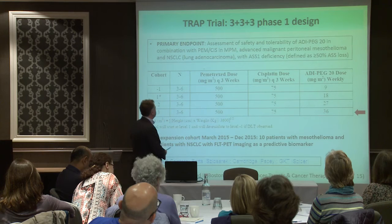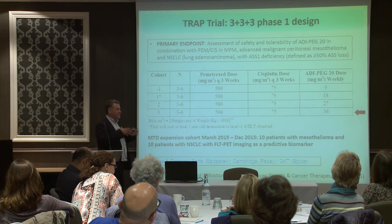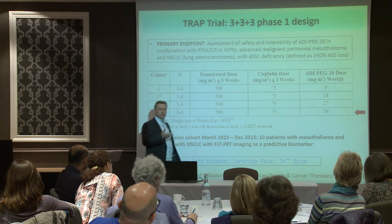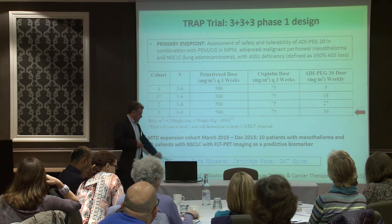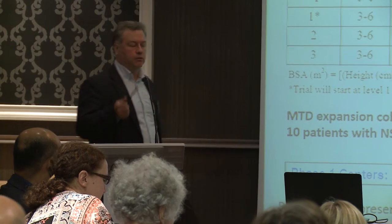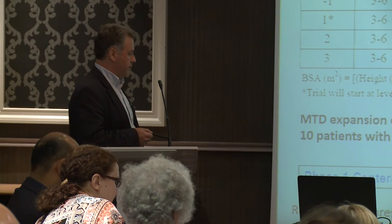And we've now completed what's called a phase 1 study, so we're still looking at how safe this combination of the three drugs is, and we are now at the highest dose level, and we've not seen any additional side effects to using the two chemotherapy drugs alone, where we have a lot of experience in patients with lung cancer and mesothelioma. We've done this at 3 centres in the UK, at Barts, Cambridge, and also at Guy's in London, and we've got good results. I can't present all of them here, but we will be presenting the data at a meeting in Boston in November.